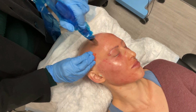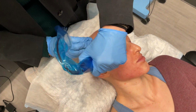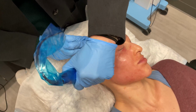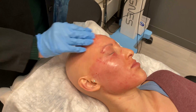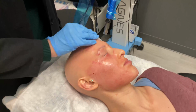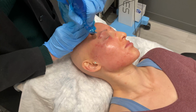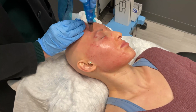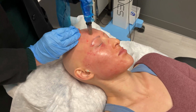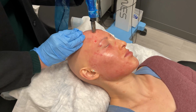The nice thing about RejuvePen or microneedling is that everything's individualized, right? If you have areas that you want to treat more or less, individualize it for each person. So it doesn't have to be the same everywhere. Our skin is not the same everywhere. Even the 2 sides of our face are not the same. So we adjust accordingly to what your skincare goals are.